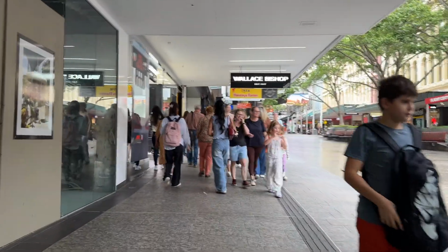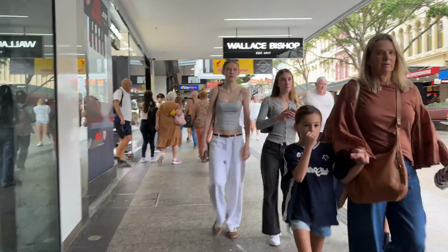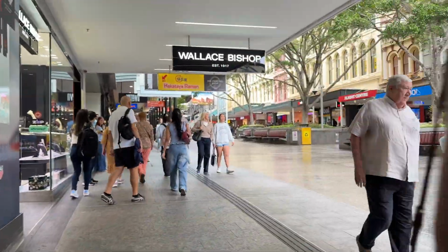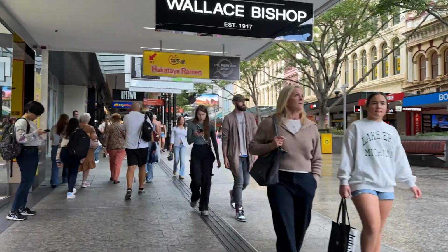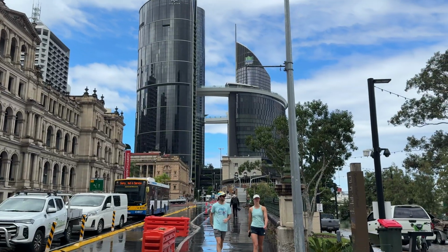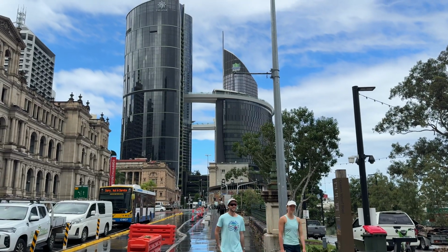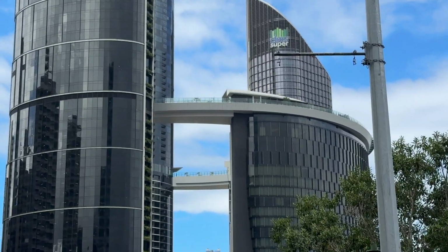Check this out, everyone's walking. So they're shaded, well not shaded, but covered from the rain there. Pretty busy in Brisbane today. You can see where we come in, the new bridge was to the right hand side there. That's an amazing building with the walkway there.